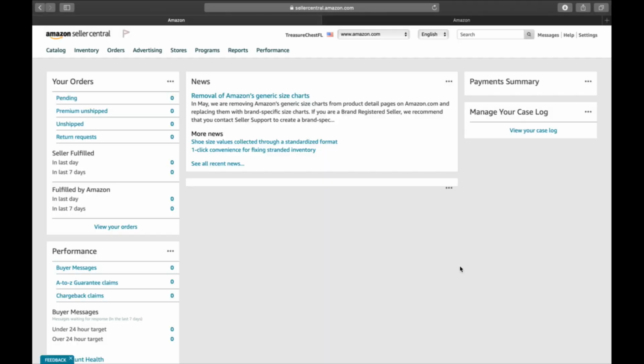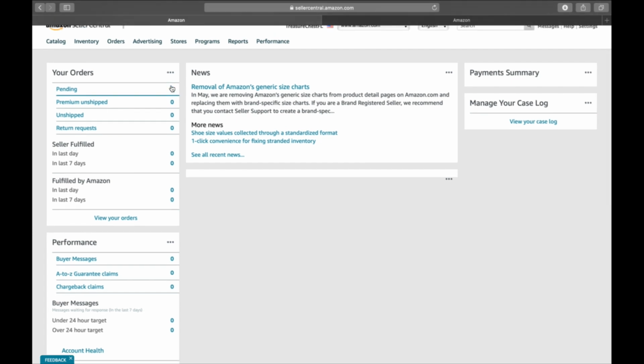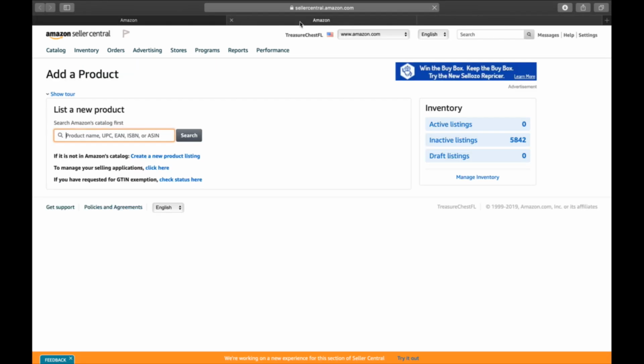Let's do it. Okay, so here we are on the Amazon seller page. Now, you're just going to come up here. This is how easy it is. Once you sign in to the Amazon Seller Central, this is what it looks like. Just go up to the left and hit Catalog, Add Product. So I went ahead and opened that in a new tab, which I'll go ahead and do for you guys. And it's going to bring you to this page. This is the Add New Product page.